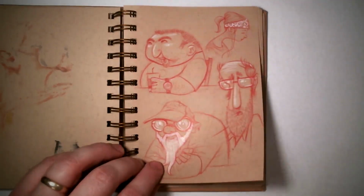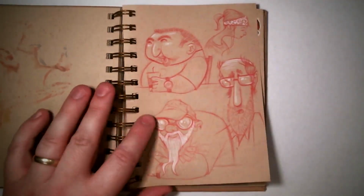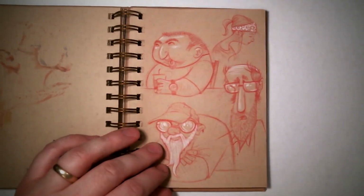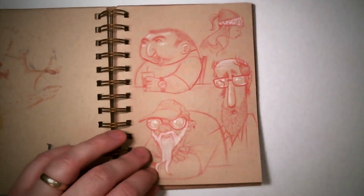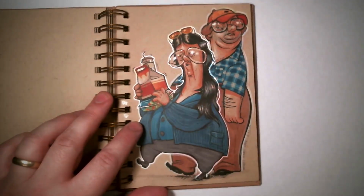I definitely like switching up styles. Like not doing color sometimes, not doing ink sometimes. This one's just a red colored pencil with some white colored pencil over it.